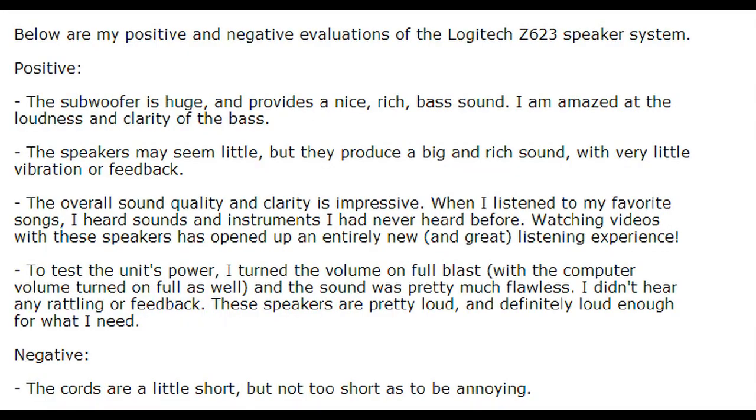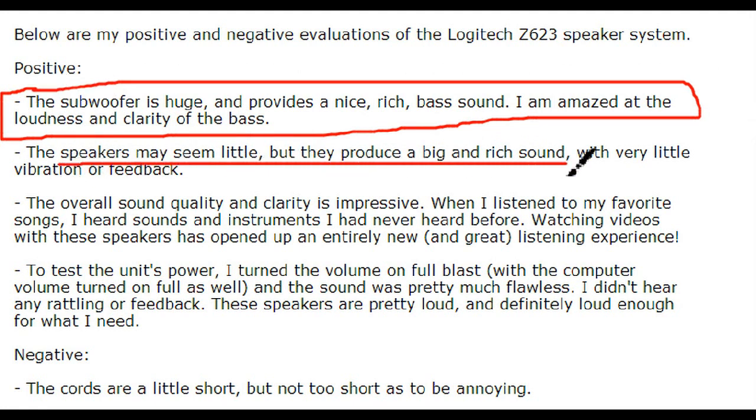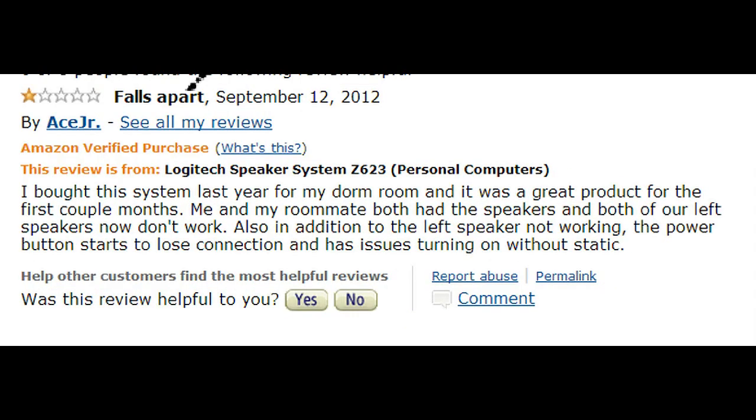Users also like the subwoofer, and though it's a little bit bulky, that definitely means you're going to get rich sound with lots of bass, which many enjoyed. And because the speakers are so small, they're really easy to place. But some complain that the cords are a little too short and they wish for longer ones.